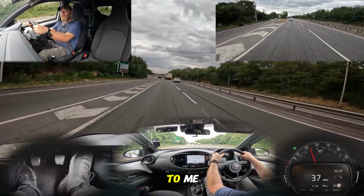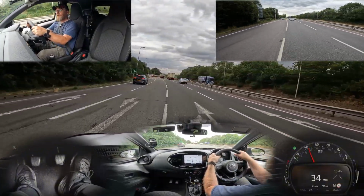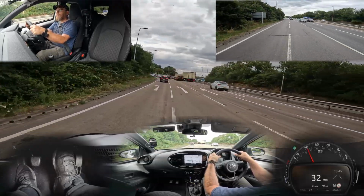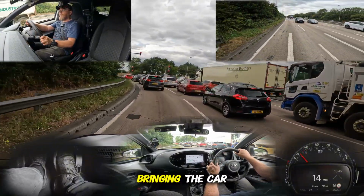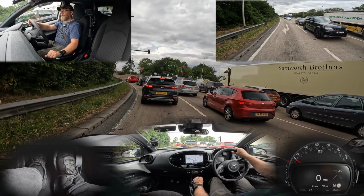There is a car next to me, so I'm double checking if it's safe to go to the first lane, and it is, and gradually lane 2 and then lane 1, still having that signal on, and gradually on the brake, bringing the car to a full stop, and then the first gear.